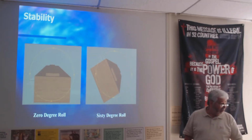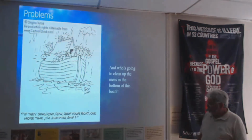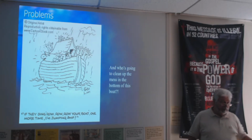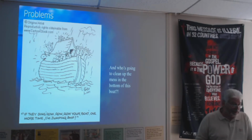There were problems, however, on board the ark. For example, if they sing "Row, row, row your boat" one more time, I'm jumping ship. And Noah had the constant issue, who's going to clean up the mess in the bottom of this boat? But I'm sure that all worked out. Maybe they used the mess in the bottom of the boat to fertilize the first gardens.